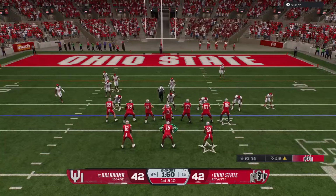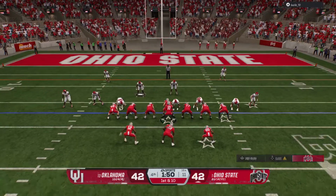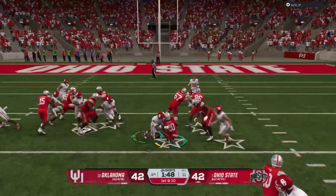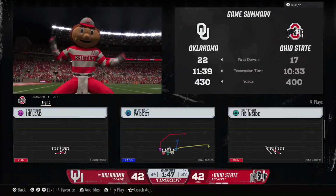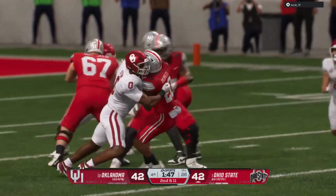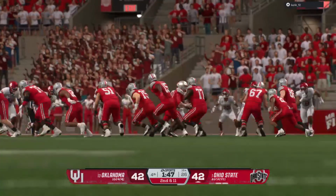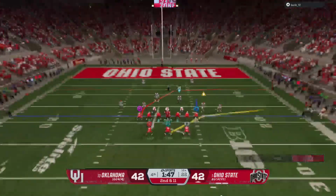Buckeyes are in the red zone. On 1st down, they'll keep their running game churning. They test the middle of the defense, but get nothing. Now the timeout is called by the defense. They've got some things to work out here. Offense behind the 6 now on 2nd and 11 after the 1-yard loss.